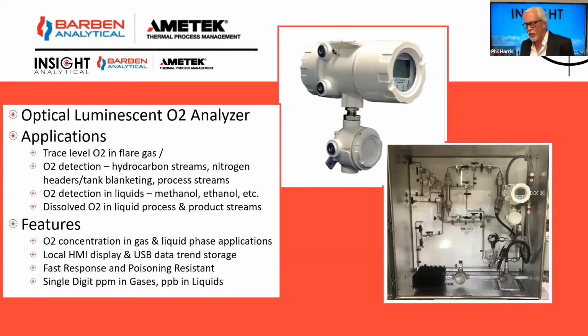So the Barben oxygen analyzer is an optical luminescence analyzer. It uses an optical technique where a beam of light is sent down a fiber optic and into a probe, and the tip of the probe is coated with a lumiphore, a material that will give off light when it's illuminated with another light. In the case of the Barben oxygen analyzer, as I'm going to show on the next slide, we illuminate the luminophore with a blue light and it glows red. And if oxygen is present, it reduces the amount of red light that's given off. So it quenches that luminescence or fluorescence reaction.